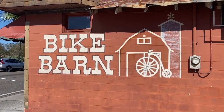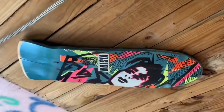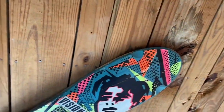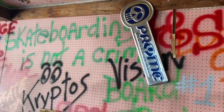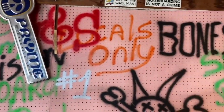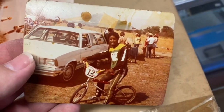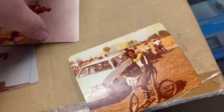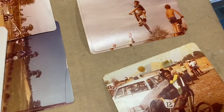Very neat store, family owned, second generation, the bike barn. When I first walked in, I noticed this Vision Gator board on the ceiling. The board had been broke. They just tacked it up there, nailed it up there. Here's some skateboarding stickers. All this stuff was sold. Here are some old BMX pictures from the early 80s, late 70s.